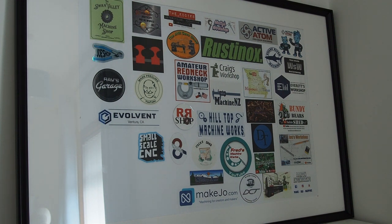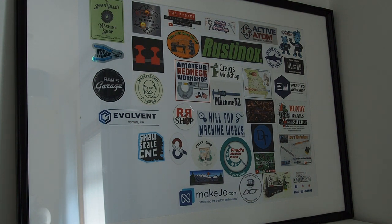Everett's Workshop. Everett's moved himself, same as Craig, and he's got a new workshop and he's just setting that up. We still get a few videos he's been putting out from his old workshop, but they're always very good. Then we drop down, so we've got Andrew at Evolvent Design, so as we spoke about today, he's on the sticker board.